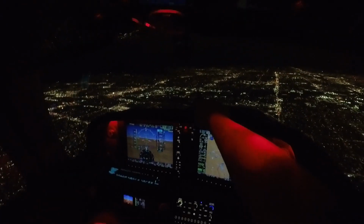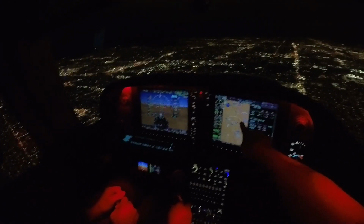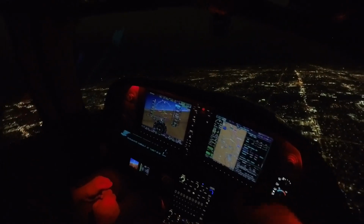Okay, so it's airports out there, I just know where it is. So now we're clear for the visual, so let's set ourselves up for a final. So I'm going to put my heading bug. I like to intercept at 5 miles, like that's going to be a good intercept angle.